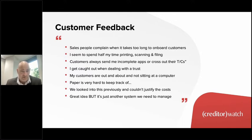There are several quotes there about managing paper, whether that's manual documents, so tangible physical documents, or electronic documents within a drive. The ability to track those things and keep up to date with what is the latest version, for example, was extremely burdensome, and compounded even further when customers would send in complete apps or cross out their terms and conditions because they didn't feel like they applied to them, for example. So it's about removing a lot of those headaches and the dependency on the printer, scanner, and filing aspects of running a business, and just simplifying things in general.